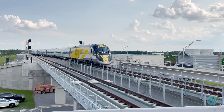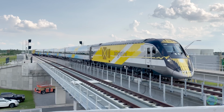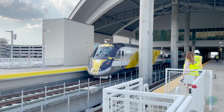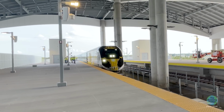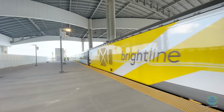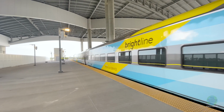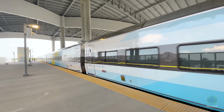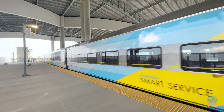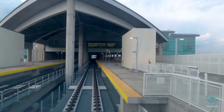Work on the corridor through the airport was substantially completed at the beginning of the year. This enabled the first train to visit the platforms at the future Orlando station in May. This was a major milestone for the project, and officially signaled to Orlando that Brightline was here. Here's what it looked like from the train itself when it departed.